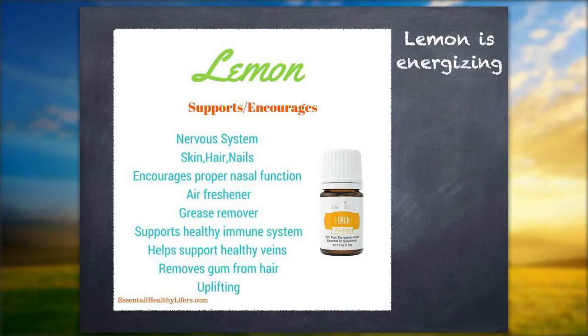Another oil that is great for the morning time, and really any time, but morning time especially, is lemon, because it's very energizing. It's also good for a lot of other things. We like to just diffuse it on its own. Again, just by itself is great, but it also supports your nervous system. It's great for your skin, hair, and nails. It encourages proper nasal function. It's also a great air freshener, and lemon is also great for cleaning. It's a great grease remover. It also supports a healthy immune system.